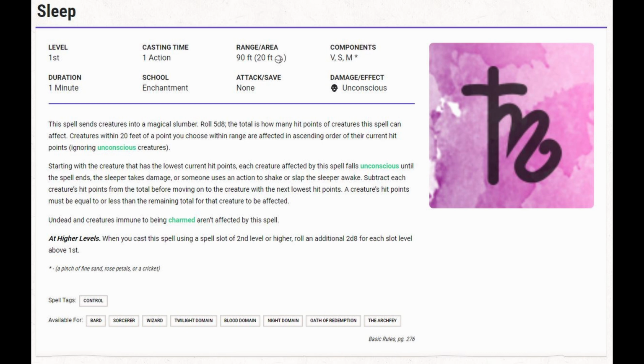It has a range of 90 feet and covers an area of 20 feet from a point of your choice within range. You roll 5d8 and use that result to represent how many hit points of enemies are affected, starting with enemies with the lowest hit points and working your way up. Upcasting increases the hit points affected by 2d8 for each spell slot level above first.